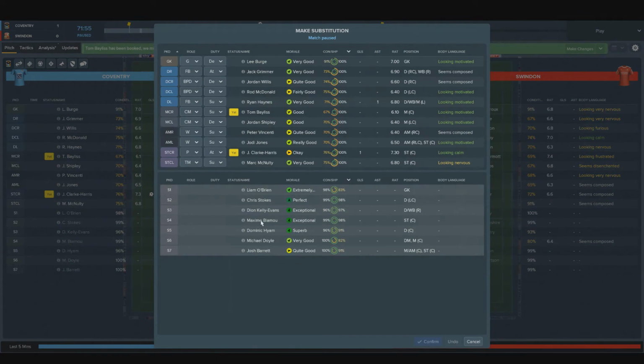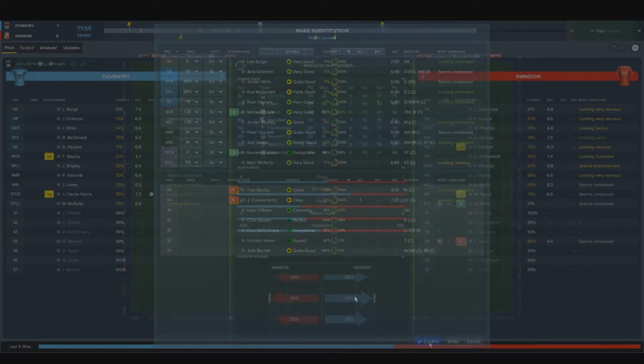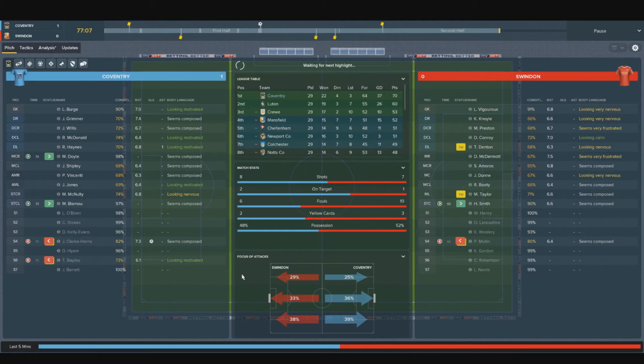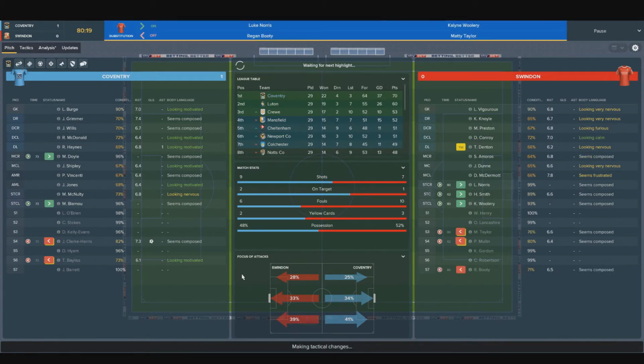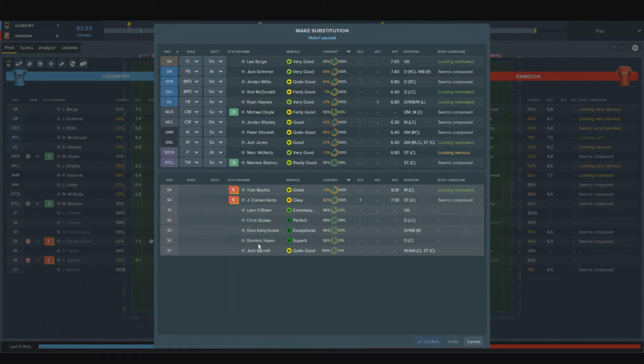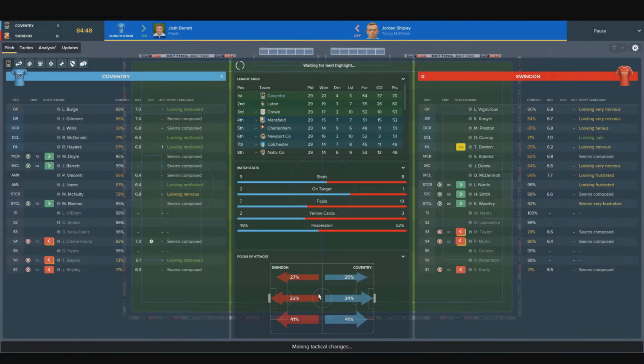Let's make a couple of subs here. Max Biamu comes on for a yellow carded Harris, and yes, we're giving Michael Doyle one more chance, more off the bench now, so he can't get himself sent off in the first 12 minutes of a football match. That's the way we're going to do things. We're going to use Michael Doyle sparingly from now on. We're not going to let any mistakes happen again with him. We're going to bring on Josh Barrett for Shipley, who's running just a little bit tired.